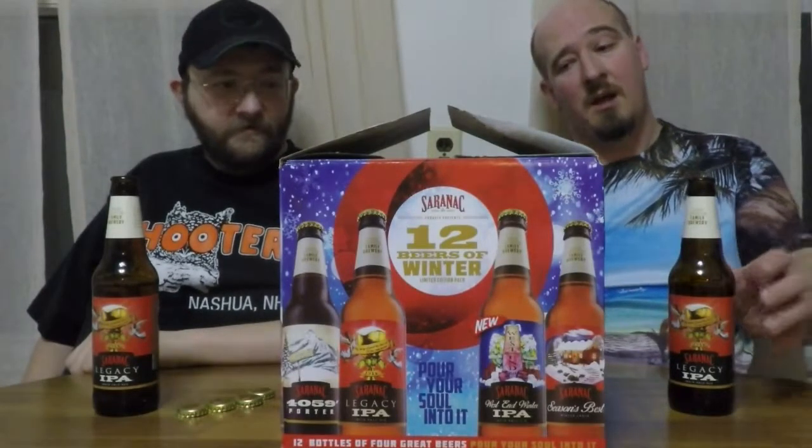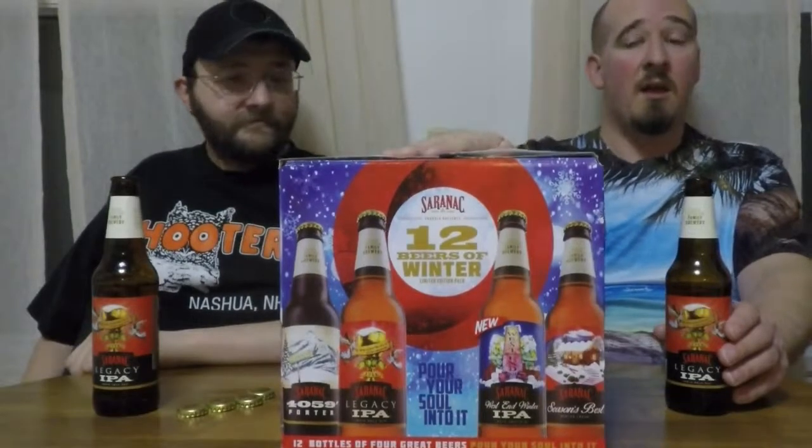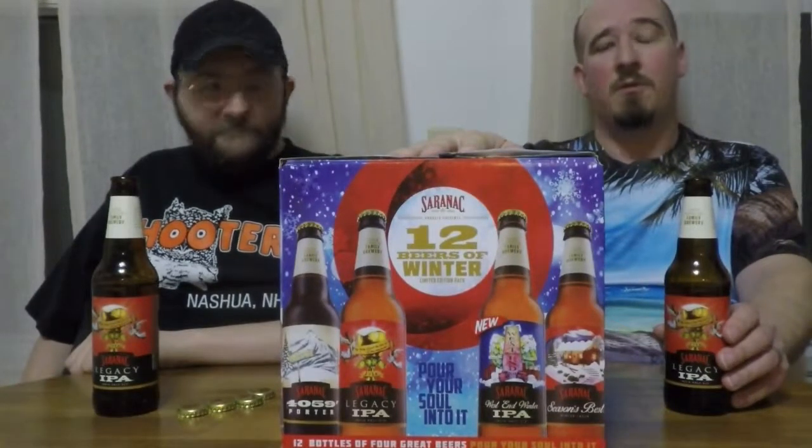So there you go, folks. 4 really great beers in this pack. Grab one while you can, especially if you're in the Waterville, Maine area.